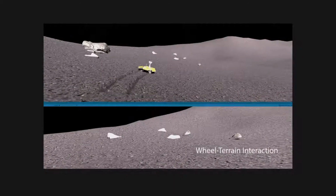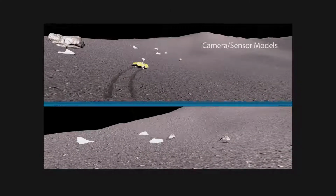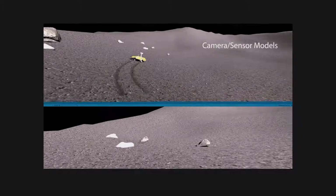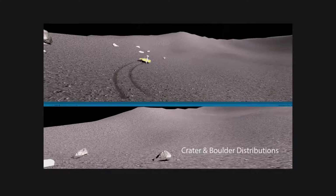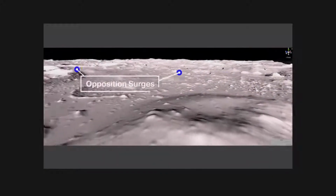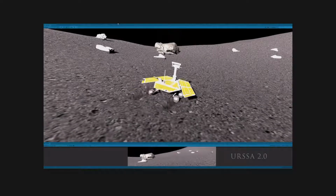Wheel terrain interaction has been modeled using Coulomb friction but can be swapped out for advanced friction models easily. Visual camera, IMU and LiDAR have been modeled, but other sensor modalities can be easily incorporated. The sizes of craters and boulders smaller than the DEM can be easily incorporated by using shape templates and probabilistic generation of shapes and inserting using size frequency distribution. Opposition surge is an artifact of the HapKey shader.